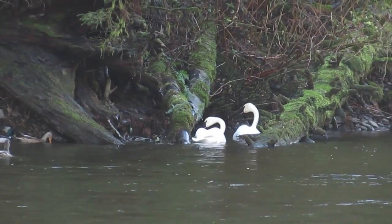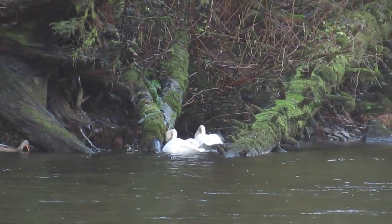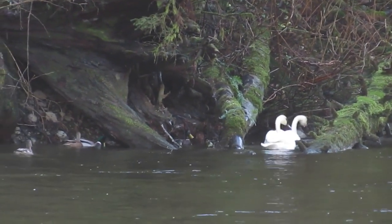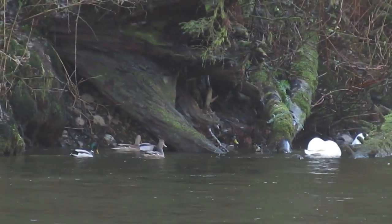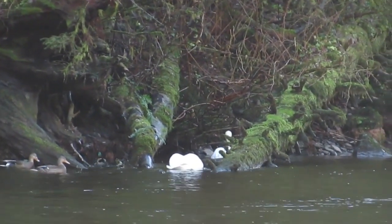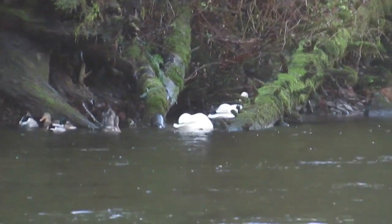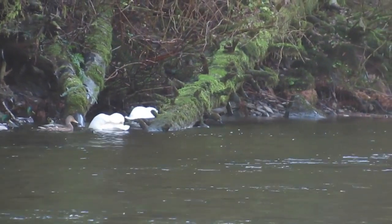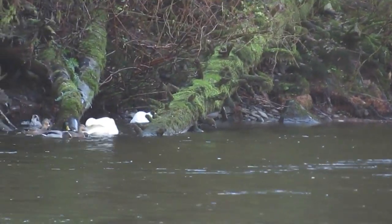These two look like, my guess is they might be feeding on eggs left over from the spawning fish. That's probably what's going on here. I see mergansers up there diving too, so everybody's trying to get some lunch this morning, or breakfast. All kinds of birds up in there. They must have found something. Must be some dead salmon or a large accumulation of salmon eggs.